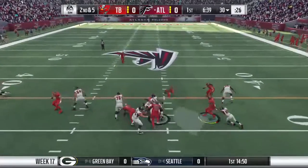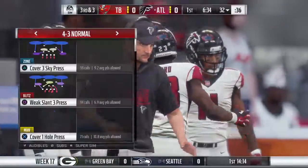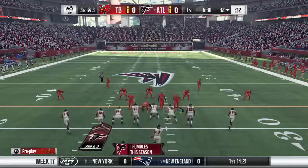They'll run it now out of the gun. And he'll slip his way up across the 30 to the 32. It'll be a pickup of a couple, and it leaves him with a 3rd and 3. And the defense searches for one more stop here after the run on second down.